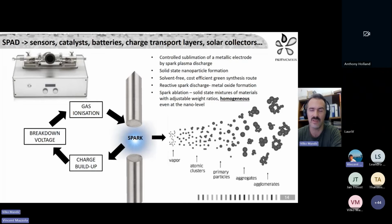So basically we bring two electrodes very close, and then upon putting a charge on them, a spark happens. So discharge occurs, and discharge takes a toll on the electrode. A part of the electrode is ablated into a plasma, which then cools down, condenses, and forms primary particles, which can then grow and eventually aggregate and agglomerate.